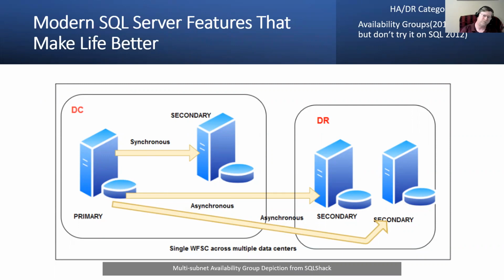So the easiest way to set up disaster recovery using availability groups is what's called a multi-subnet failover cluster, like I mentioned before. In this scenario, you would add one or more computers to an existing Windows failover cluster, and you would add these nodes over in a remote disaster recovery location on a different part of your network than the initial cluster, thus the multi-subnet part.